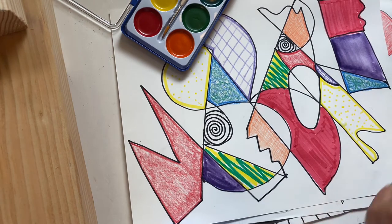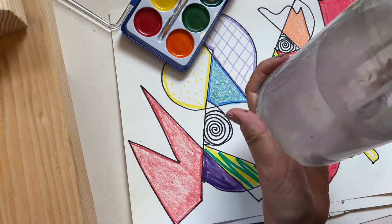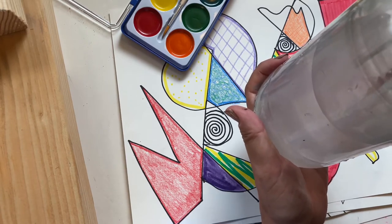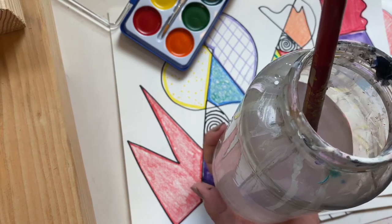Now between colors, we always, always, always want to rinse our brushes. So I take my brush in the bottom of my jar and I do a little bit of a dance until it all comes out clear. When I wipe my brush on the side of my jar, let's see, can we see that? Yeah, when I wipe my brush on the side of my jar, no more color drips out.